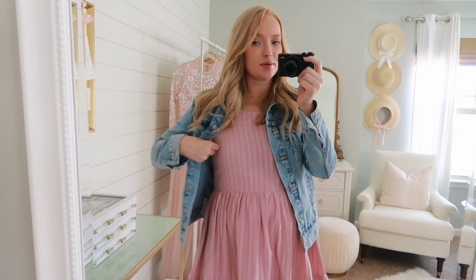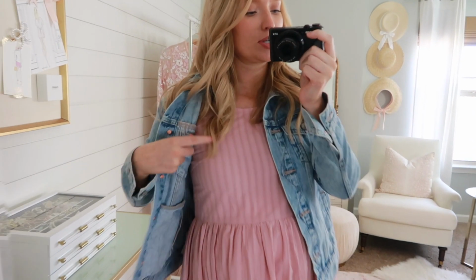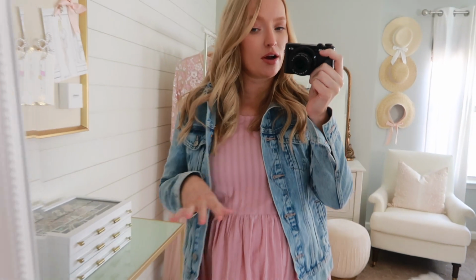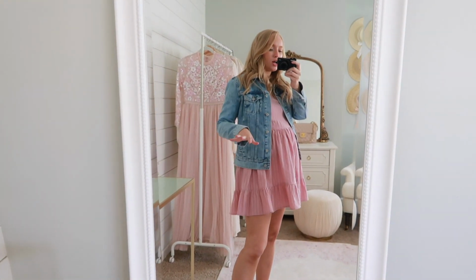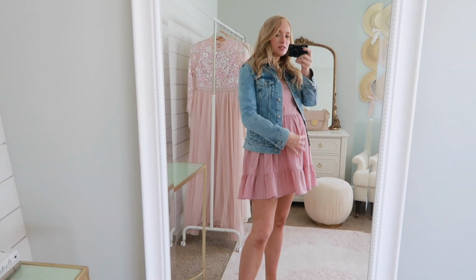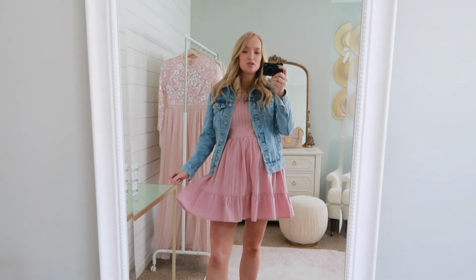You will definitely want to size up. I am still a 34B and it feels too snug, and this material does not stretch, so I'd be better off in the next size up. And it is bump friendly earlier on, but the bigger your belly gets, the shorter this is gonna get. I probably couldn't wear this too much longer, but I think it's super cute.